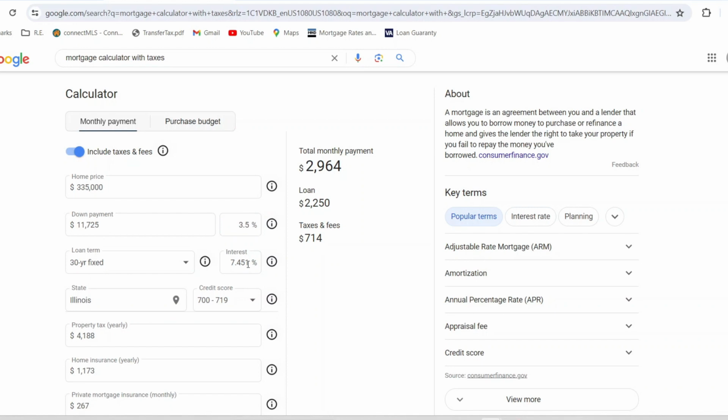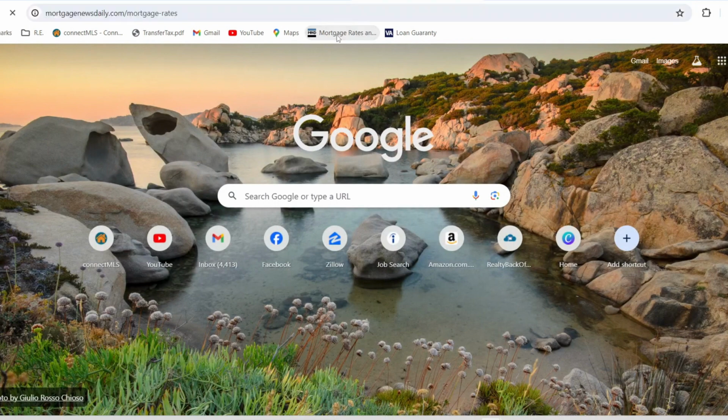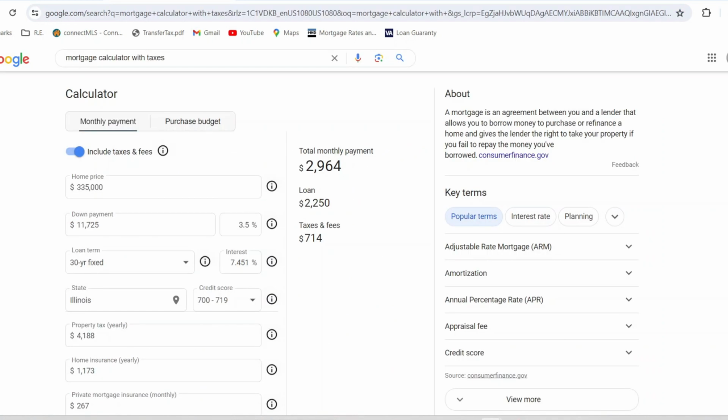And for interest rates, let's look up to see what the interest rate is. So for that, I go to mortgagenewsdaily.com. It says 30-year fixed loan is averaging about 7.19%. So let's type that in here.